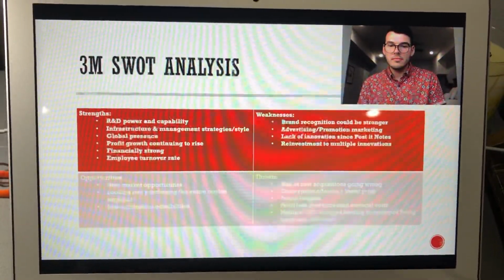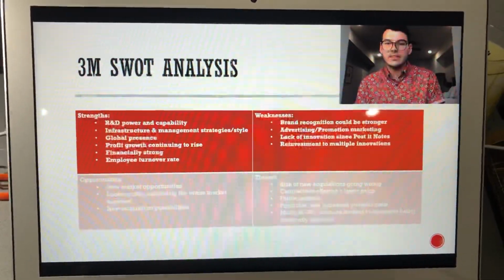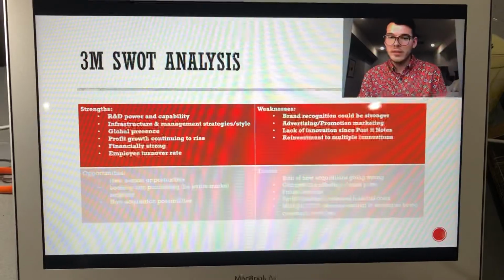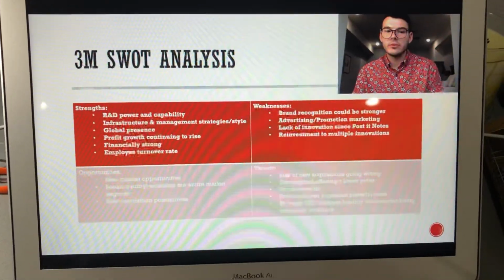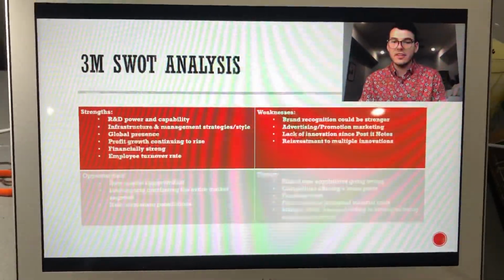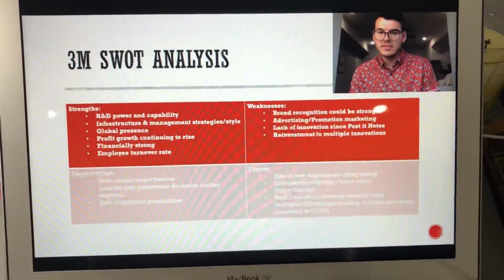And then for threats, we have the risk of new acquisitions going wrong, which is always a possibility for any company that goes into a new market, not really knowing what to expect. Next, we have competitors offering a lower price, which again is another thing companies go through. With 3M and the sheer amount of size that they do, they risk competitors lowering prices.